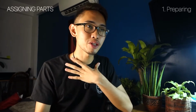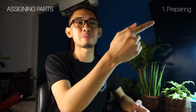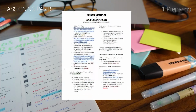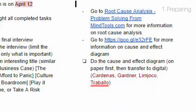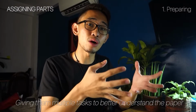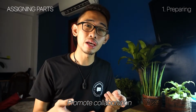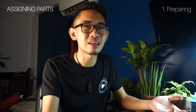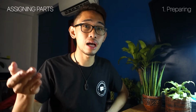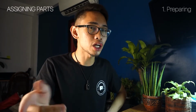So next thing is to assign parts. I personally am not really a fan of putting one person on a specific task. My group mates know that I do not do that. So what I really want is to assign more people on a single task and then also give them another task. This promotes collaboration and prevents someone from just doing their part and not really understanding the paper. As a group, it is best to understand your whole paper, not just your part.